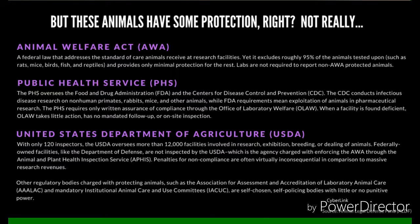Next, the Public Health Service. It oversees the FDA and CDC. The CDC does infectious disease research, and they do it on non-human primates, rabbits, mice, etc. The FDA does pharmaceutical research. They require written assurance of compliance, and if they're found deficient, they have very minor penalties. There's no kind of follow-up or inspections or anything like that. It's more like just a slap on the wrist.